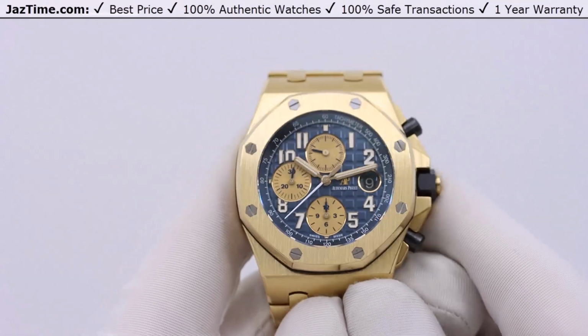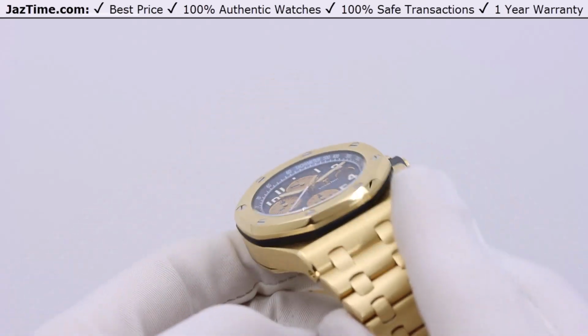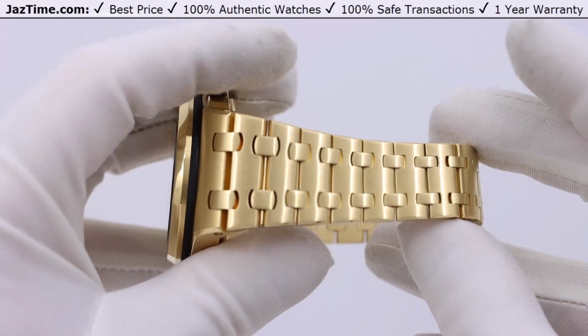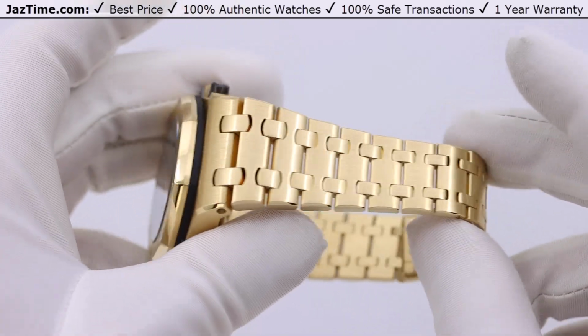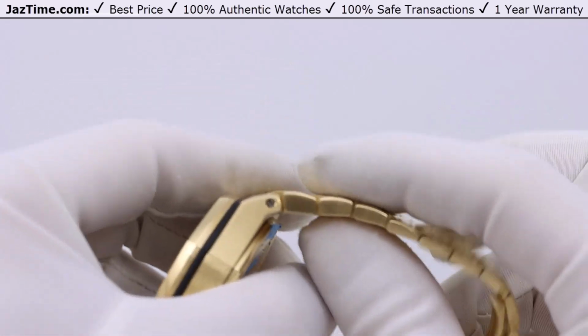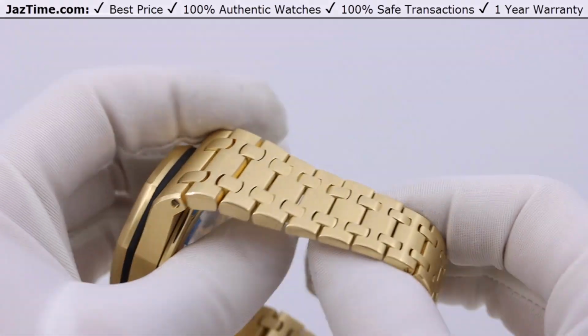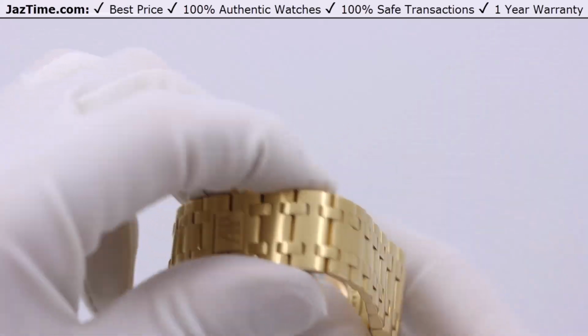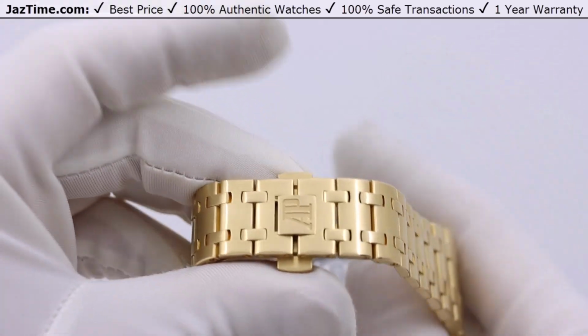Okay, let's look at the bracelet. The bracelet, of course, is a thick bracelet. It's actually beautifully done, as you can see, but it differs from the Royal Oak bracelet in that it's thicker. It has more curvature to it, but yeah, it's still done very nicely. And so there you have it, and it has this butterfly clasp.